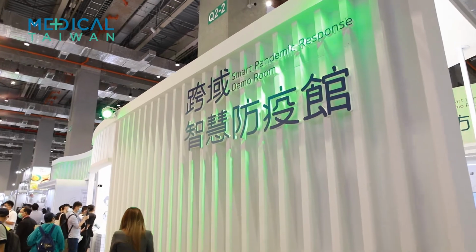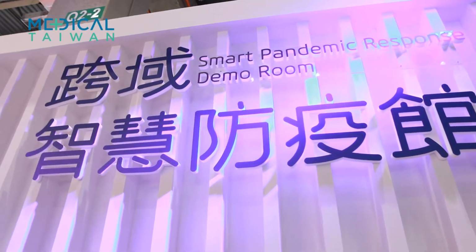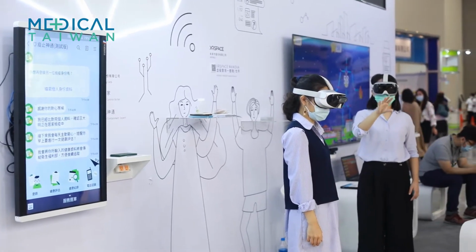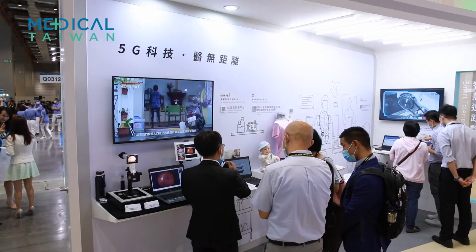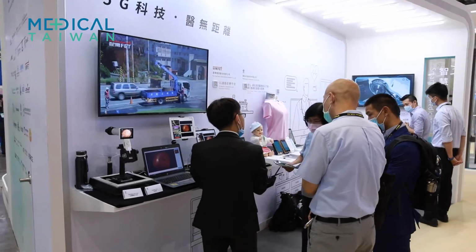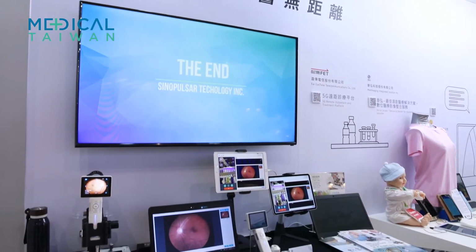Welcome to Medical Taiwan 2020, and welcome to the Smart Pandemic Response Demo Room, organized by the Industrial Development Bureau, IDB. Standing next to me right now is Herbert Wu, Director, and also April Yuan, Deputy Director of the Biotechnology and Pharmaceutical Industries Promotion Office, Ministry of Economic Affairs. So Herbert and April, would you please firstly say hi to our friends in front of the camera? Hi, everybody. This is Herbert Wu.